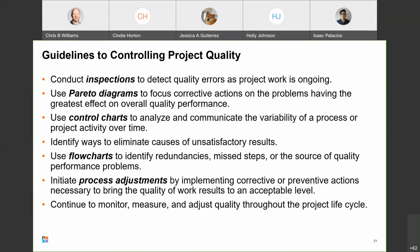Conduct inspections to detect quality errors as project work is going. When engaging in inspections, you'll consult the quality management plan for the procedures and guidelines to use during quality control checks. You'll check work results against relevant operational definitions and checklists. You're going to document those results. And you'll also use statistical sampling to determine whether large batches of a product should be accepted or rejected based on the quality of the samples. And you'll also ensure that the samples are chosen randomly and that the sample size is large enough to demonstrate the variability of the entire group.